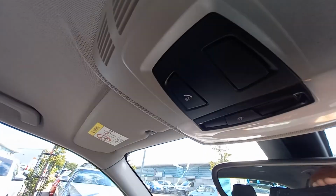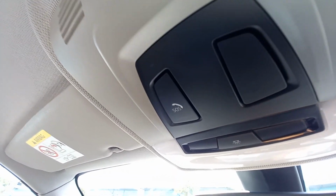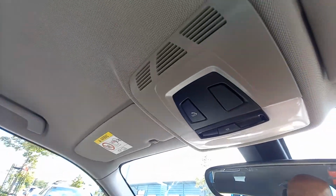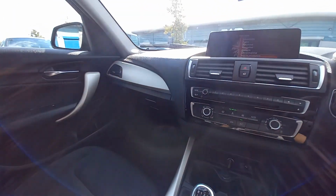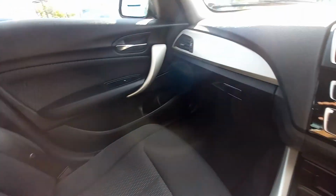You've also got an SOS button up here. So every BMW, I think on a 2012 onwards or 13 onwards, has a phone card built into the vehicle, and if you press that, that'll give you the BMW assistance helpline. So if you've got no reception, this phone in this vehicle will connect you, because it's got a stronger connection.